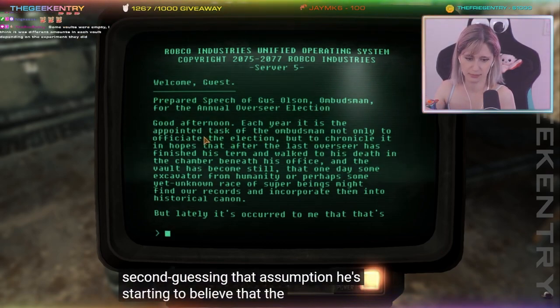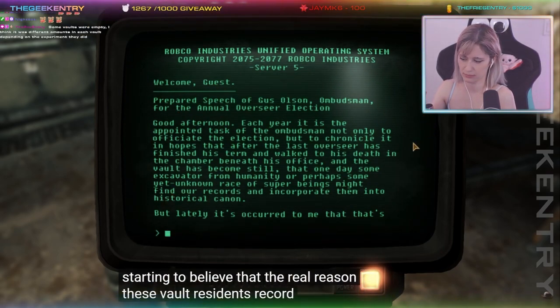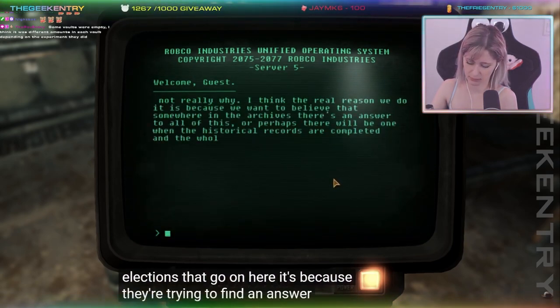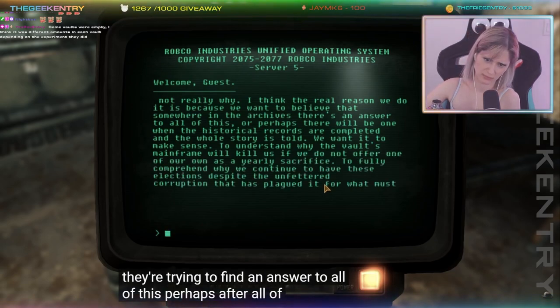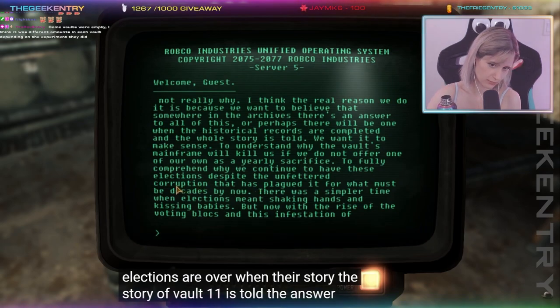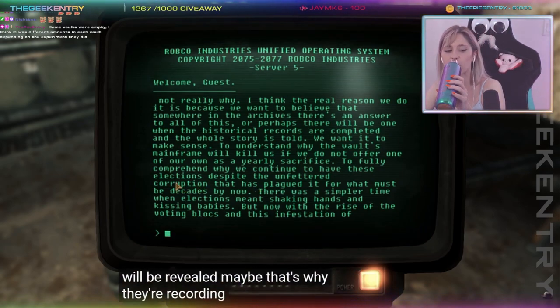He's starting to believe that the real reason these vault residents record all of the elections that go on here is because they're trying to find an answer to all of this. Perhaps after all of the elections are over, when their story, the story of Vault 11, is told, the answer will be revealed. Maybe that's why they're recording every election.